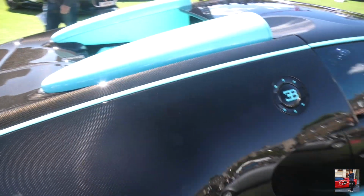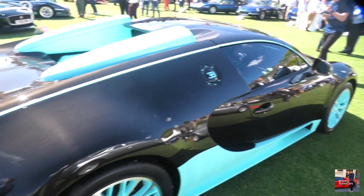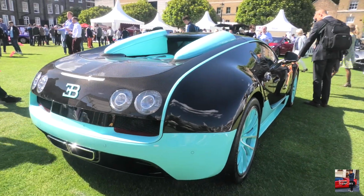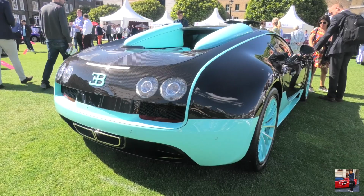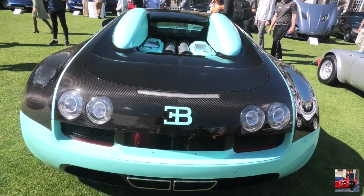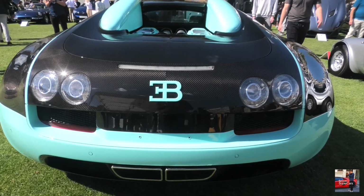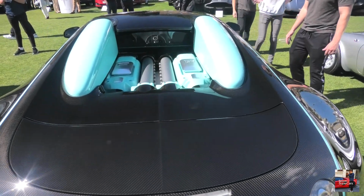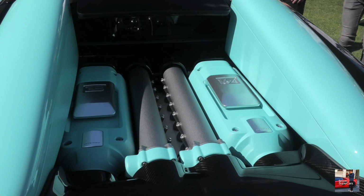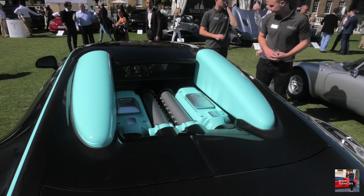And yeah, this is definitely my highlight of the show, the main reason I came here. I knew everything else was coming, but this for me is easily the best spec Veyron I've seen, but also the star of the show for me. And I just can't believe the colour, it works so well. And I missed this in 2016, so it's great to now finally see this in 2019.